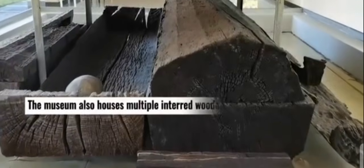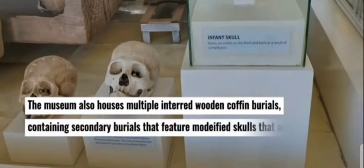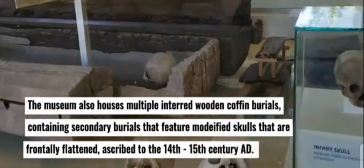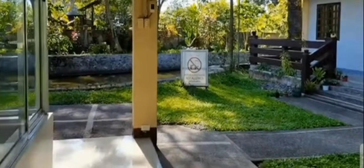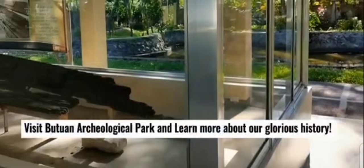The museum also houses multiple wooden coffin burials containing secondary burials that feature modified skulls that are frontally flattened, ascribed to the 14th and 15th century AD. Visit Butuan Archaeological Park and learn more about our glorious history.